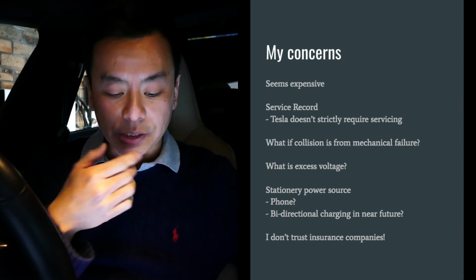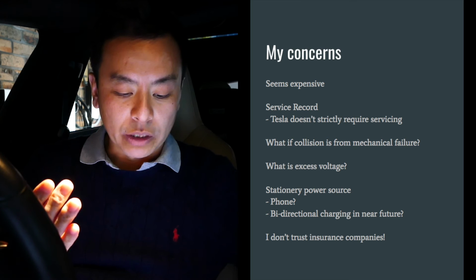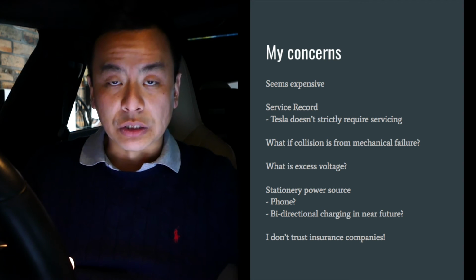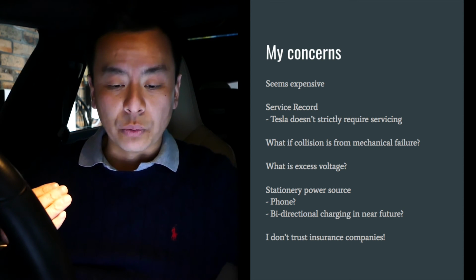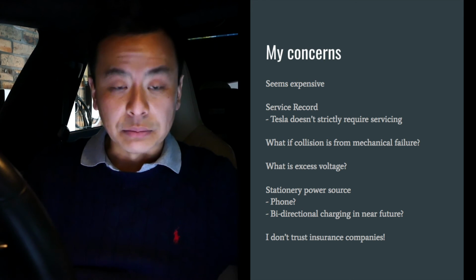What is excess voltage? What do they mean by that exactly? Because what if you're at a charger, which obviously you're not sure about? It's a public charger. Stationary power source is not allowed. So does that mean charging your phone is not allowed? What if Tesla allows bi-directional charging in the future, where the car can be used to charge other things, like your home, perhaps? It can be used as a spare battery.